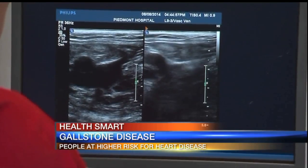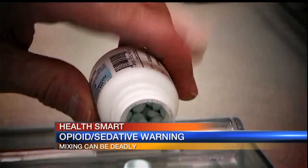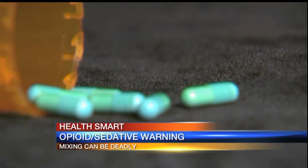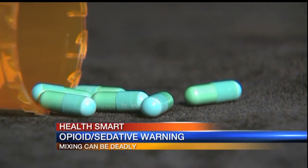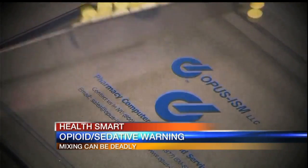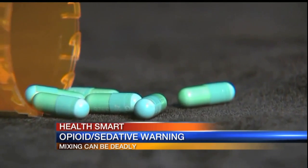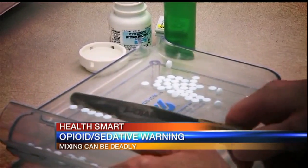Tulane University researchers found that people with a history of gallstones had a 23% higher risk of coronary heart disease compared to others. Health officials are warning doctors and patients about the potentially fatal consequences of mixing prescription painkillers and popular sedatives like Valium and Xanax. That can lead to breathing problems, coma, and death. The FDA says it will add a boxed warning, which is the strongest type, to more than 400 medications, including opioid painkillers and certain anxiety medications. FDA officials say the number of opioid patients receiving sedatives increased by more than 40%.